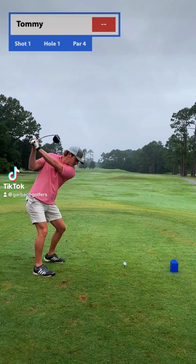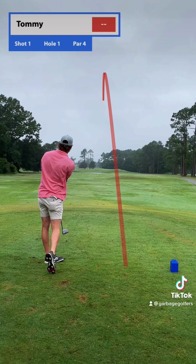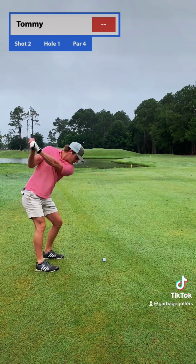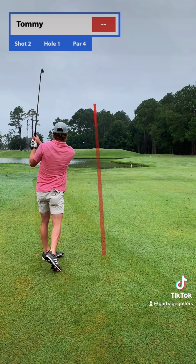Come along as we play our local municipal course, probably the best one I've ever played. Par 4, 377, hole number 1. Drove it straight down the center. Piped it. Second shot here goes right at the flagstick and just puts it a little long, rolls off the back of the green.